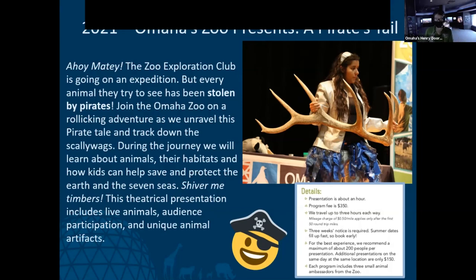These presentations, the details are probably too small to read in my PowerPoint, but our live assemblies, we travel up to 3 hours. It's $350 for the first program. And if you need to do 2 in a row, it's $150 for each additional one when we're already out there. Travel gets a little bit pricey. It's 50 cents a mile after the first 50 miles. So to go to places at the edge of our 3-hour radius, the maximum price is around $500 for a single program. And stacking with other libraries, because we have pretty strict animal care guidelines, is not always possible if you're farther out.